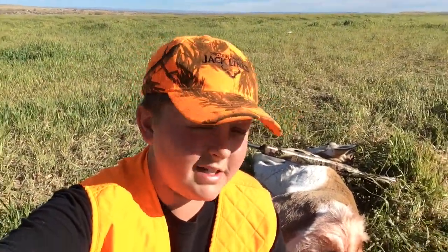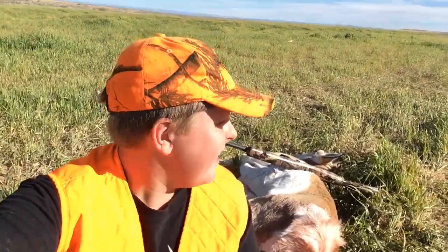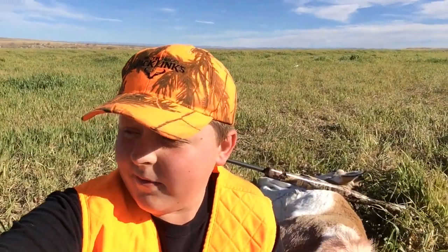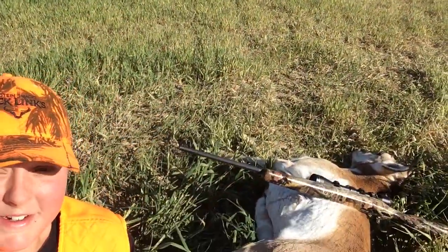All right, guys, you probably can't see too well. The lighting's kind of bad, but right there I've got my antelope gun on top. We dragged it down to the very corner of this field, and now we're just going to go grab the van. My dad and Arianna are heading down, and they'll be back in a minute to pick me back up. It's definitely a great animal. Super happy.